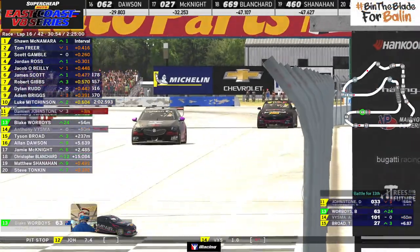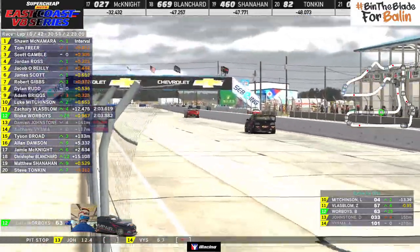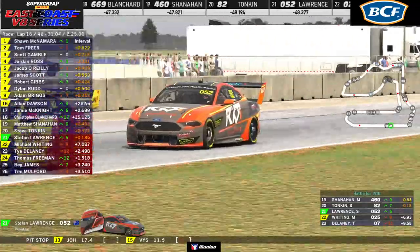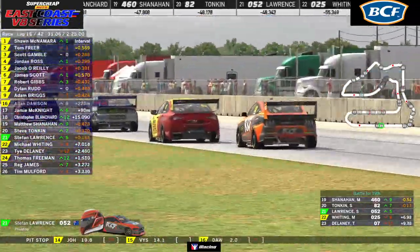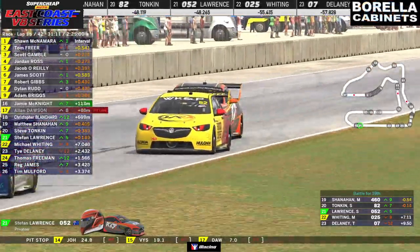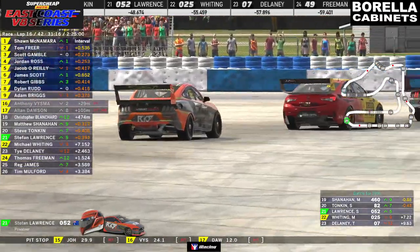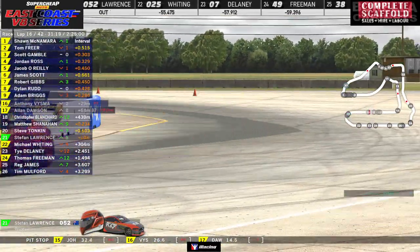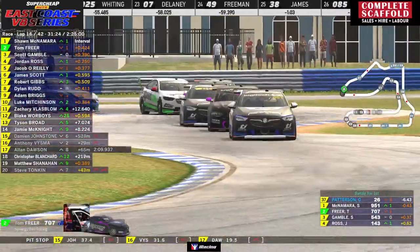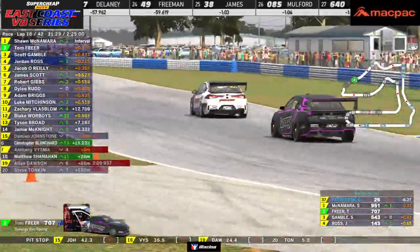Nice to get some power down. Visma peels off into the pits. So does Damien Johnstone. Stephen Lawrence in a good little battle here with Steve Tonkin. And of course, Matthew Shanahan in front of those guys. Let's continue to roll back up to that top 10 group. All of them seem to be quite content to be nose to tail with a couple of tenths between them.